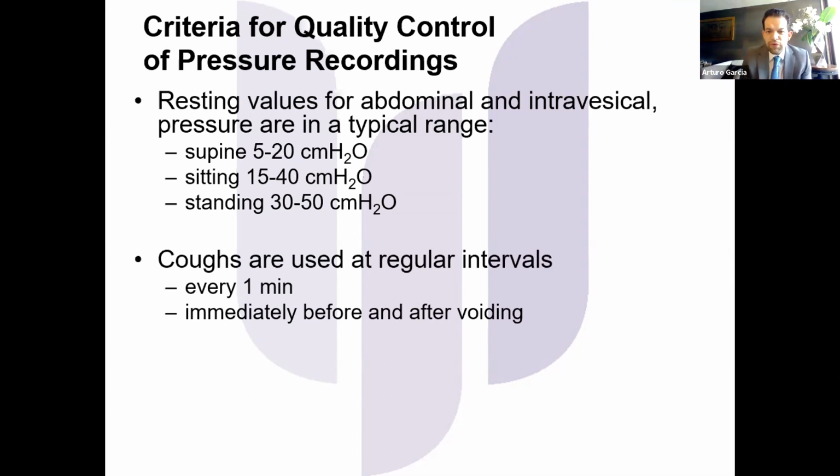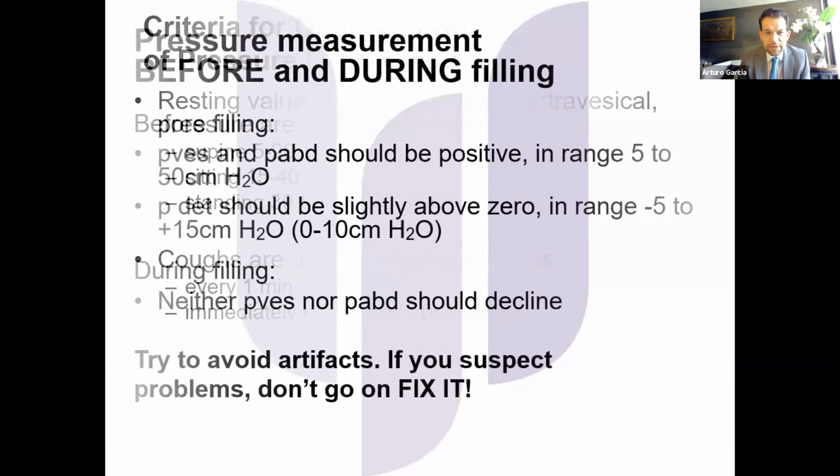We need to have coughs at regular intervals, usually every 1 minute, and immediately before and after voiding. This helps us to make sure that the pressures are reading correctly in different parts of the test. If I have a cough at the beginning of the test, but I don't have a cough through the rest of the test, I don't know if at some point the abdominal line became blocked with feces and it's not reading. So I can't rely on what I'm looking at in the test if I don't have a quality control every minute. Remember, now with the pandemic situation, we usually ask the patient to just clear their throat and not have vigorous coughs every minute.